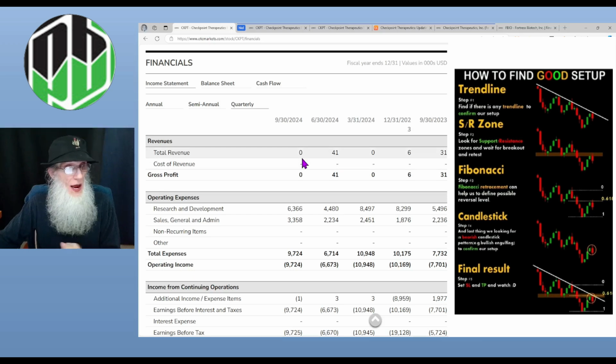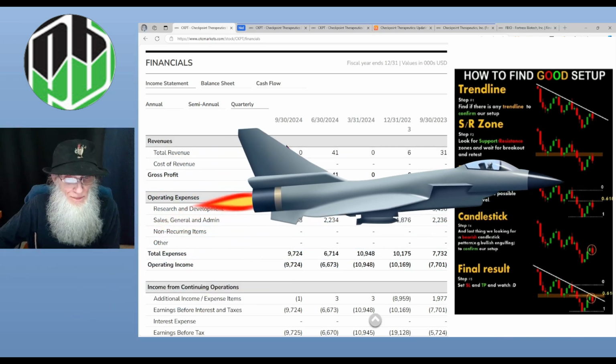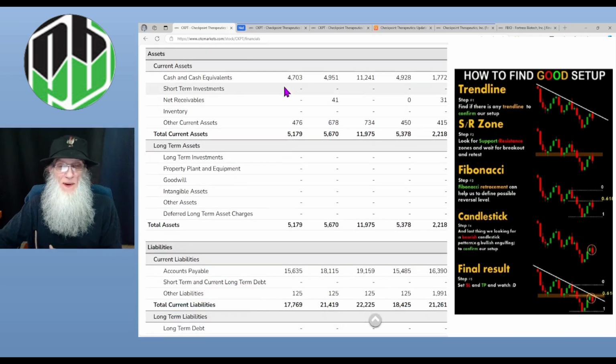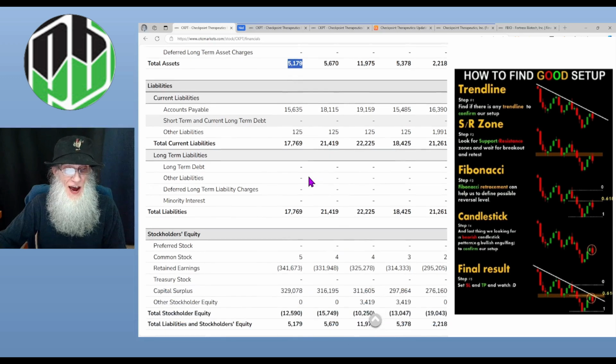And they say this quarter, we're already in February, at the end of March is the end of this quarter, they say they're going to have over $4 million. You should get ready. Get yourself a seat on this jet. Take a look at the balance sheet. Cash and cash equivalents, I think of it as the bank. We got about 4.7 million. Total assets, a little more than that, 5.1. Most of their assets is cash.